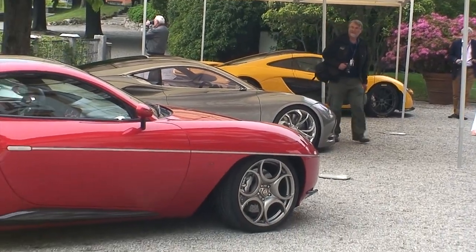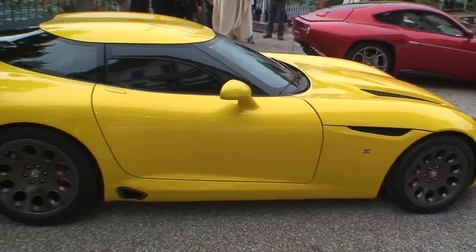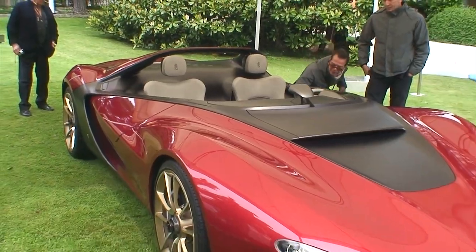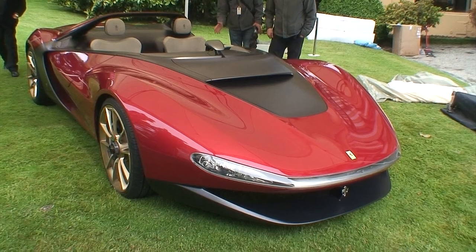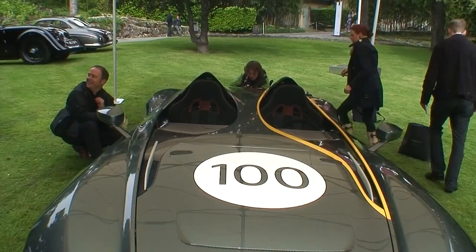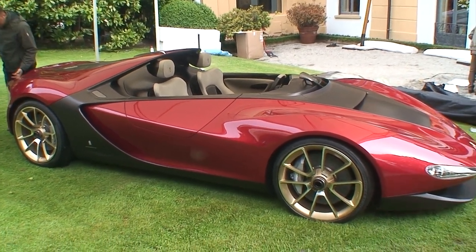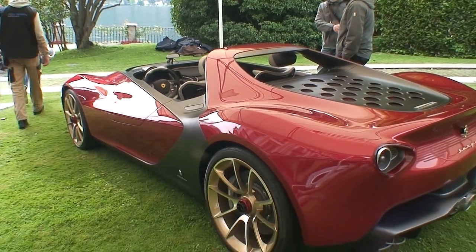Now, do you remember the prototypes this morning? Well, a few have been added, including the Subaru. This is the Pininfarina Sergio, it's called, in honor of Sergio Pininfarina. This is an Aston Martin prototype. Sergio is absolutely outstanding. Spectacular car. It's a Ferrari underneath.